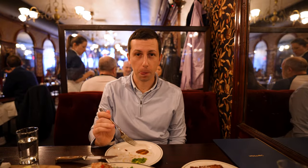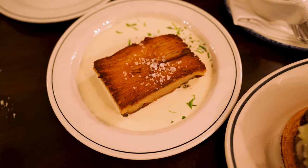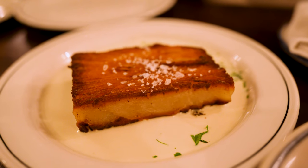Wow. Oh, they're good. Very creamy, almost dessert-like. They're really tasty. Probably some of the best potatoes I've ever had. The salt on top and the crisp on both the top and bottom. It's like nicely crisp. All right, let's try this burger.